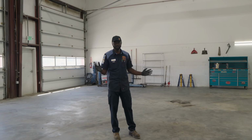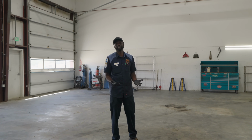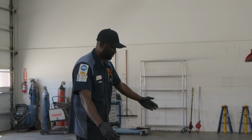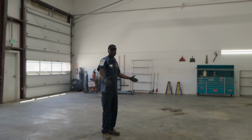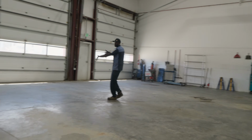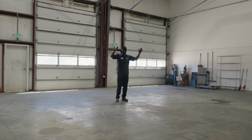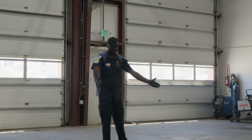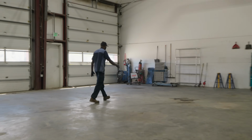Now, let me tell you a little bit what I'm thinking about, and then let us know in the comment section how we should set this up. So help us set this up. We're gonna put another lift over here. We're gonna put a 16,000 pound lift right here. So that lift will be able to lift sprinters, trucks. So we're gonna put one here next to this one, and then we're gonna put 2 more over here.